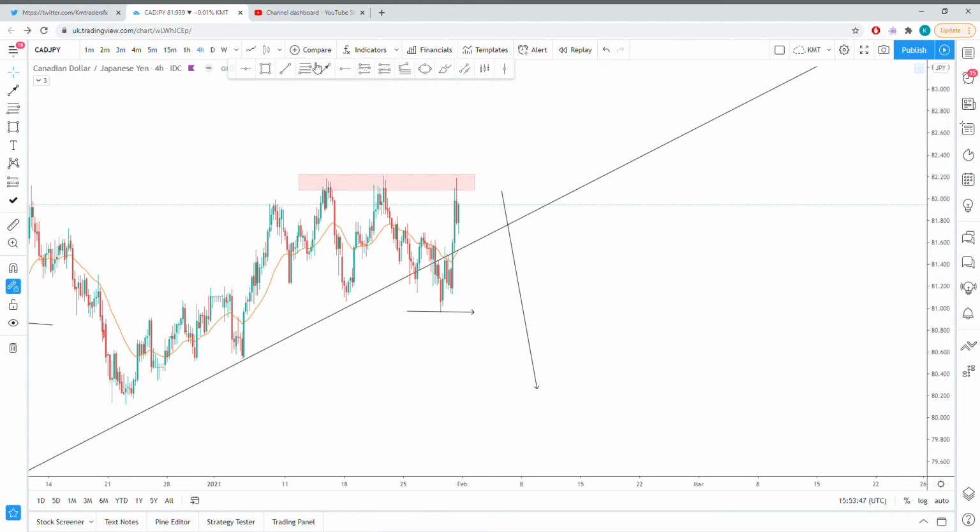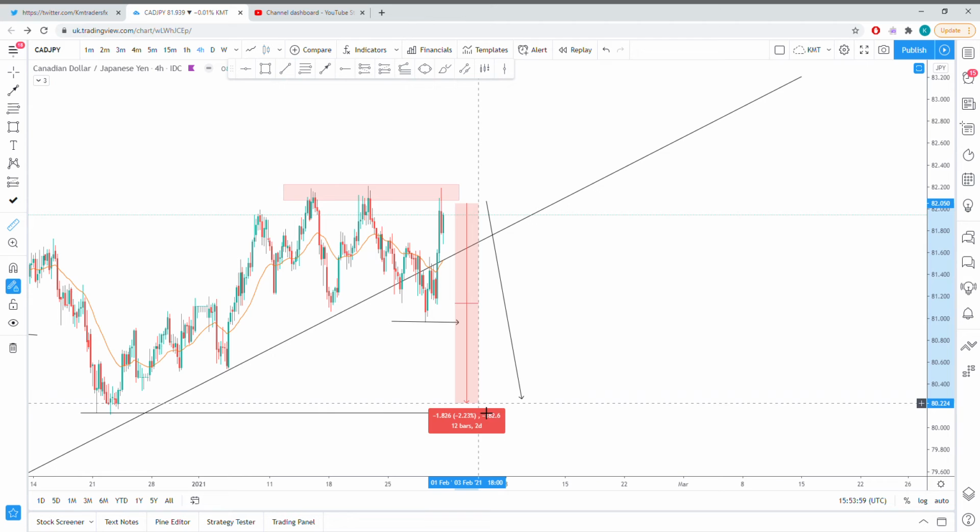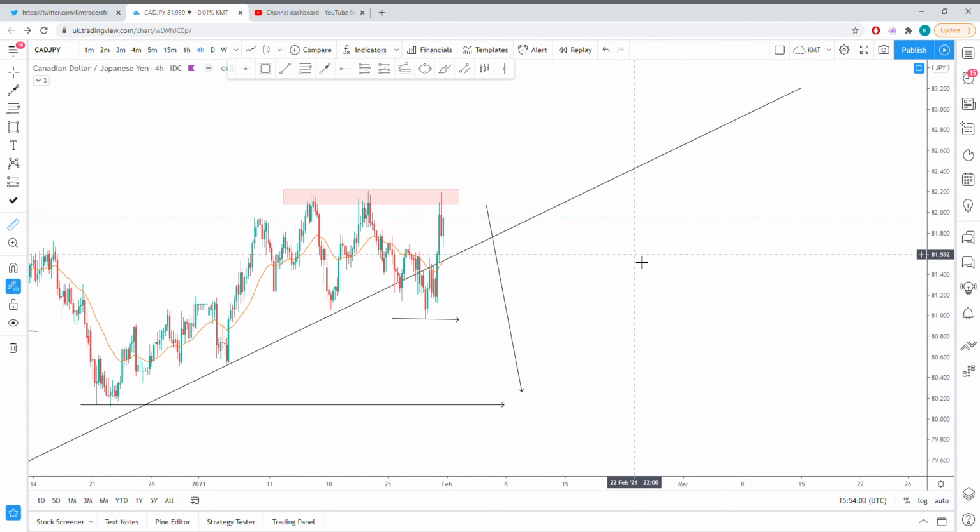But obviously, it's going to take a lot of time for that, so we can keep those levels in mind. So roughly at 81 and 80, some levels to keep in consideration. But if this level does hold in the market to the downside, it's a good 200 pip move. So of course, there's a lot of pips up for grabs here. So don't obviously miss this opportunity.